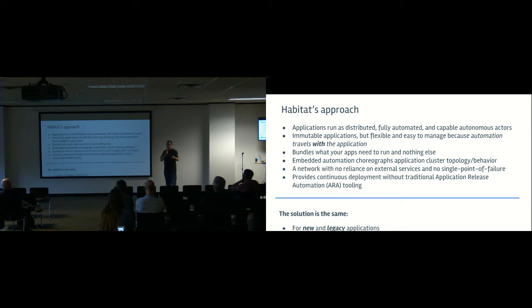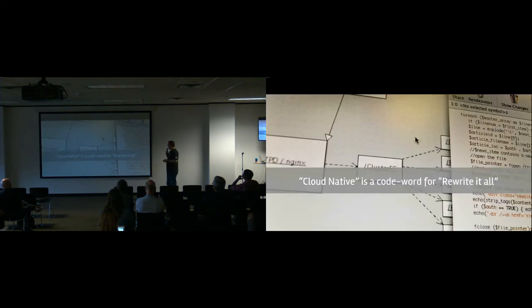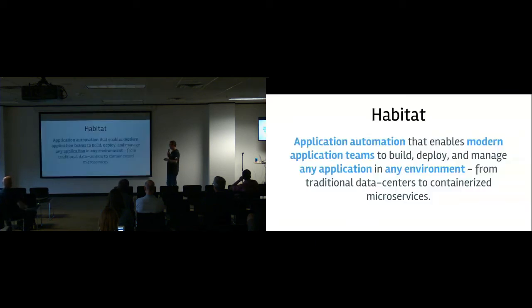Your application needs to be able to read a configuration file if you want to take advantage of injecting configuration changes. But how many of you have ever written an application that doesn't read a configuration file? That's what I thought, right? Of course, they all read configuration files. It's not cloud native in the sense that you have to rewrite your application to make it cloud native. It's cloud native in that you can just put your existing application into this Habitat artifact format and run it under a Habitat supervisor, and you get all of those benefits.